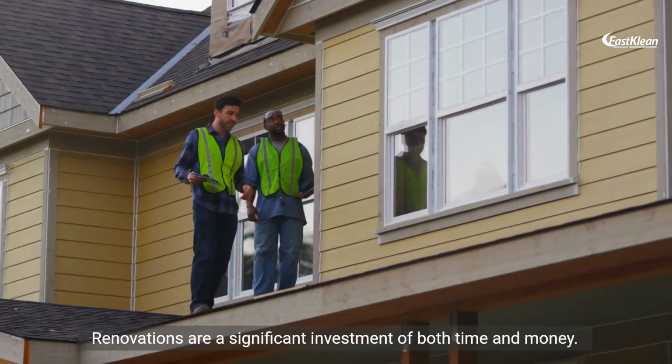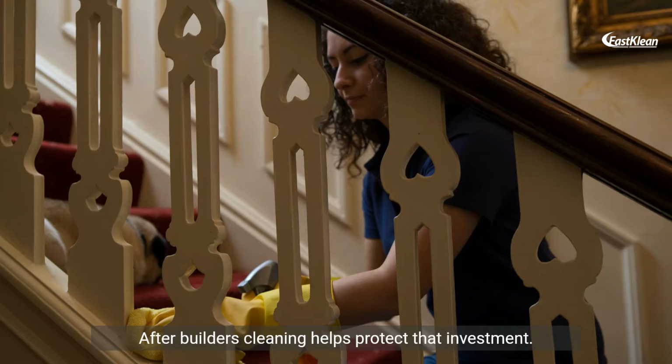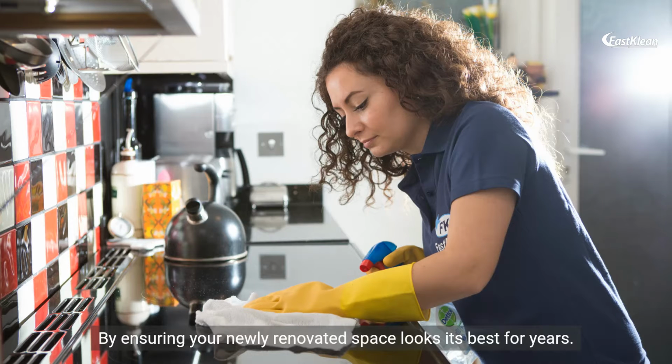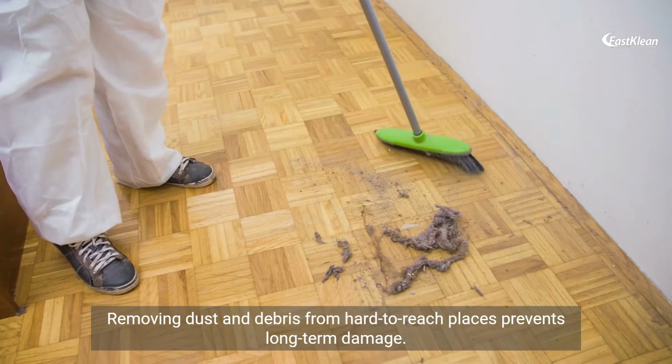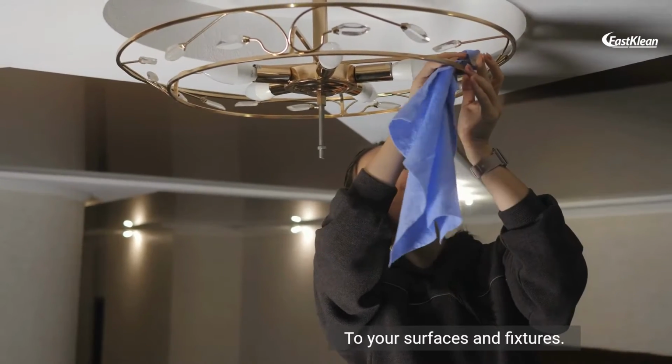Renovations are a significant investment of both time and money. After builders cleaning helps protect that investment by ensuring your newly renovated space looks its best for years. Removing dust and debris from hard-to-reach places prevents long-term damage to your surfaces and fixtures.